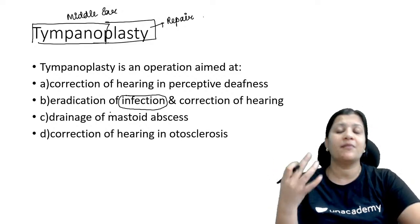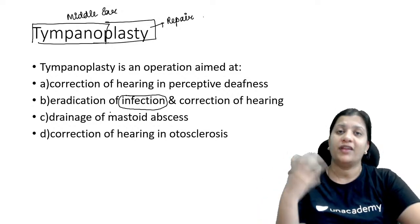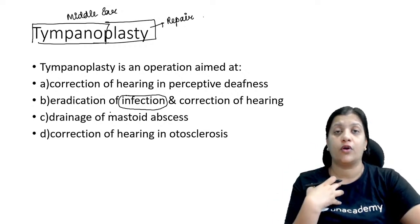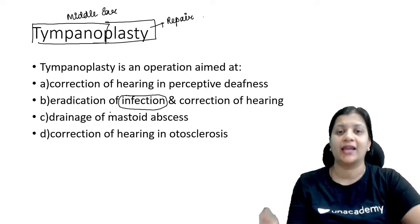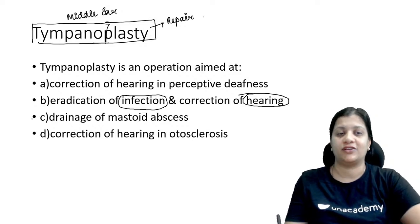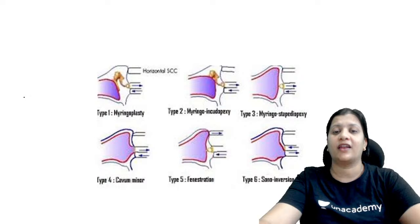Why do we have external, middle and inner ear? We have the ear for the purpose of hearing. So when we are doing our surgery, our aim is not just isolated for removal of infection. We also want to maintain the purpose for which that organ was built, which is hearing. So tympanoplasty is aimed at hearing correction as well as eradication of infection. So this is an operation aimed at eradication of infection and correction of hearing.